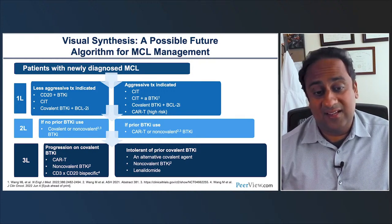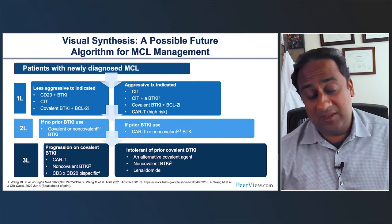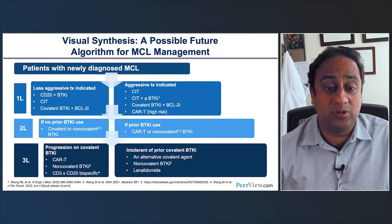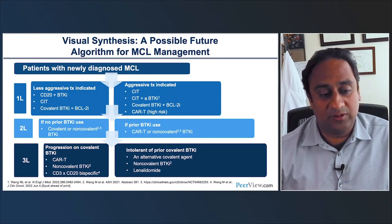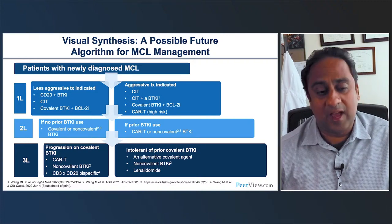In the second line setting, the question, just like that last case, is did they get a covalent BTK inhibitor in the front line? If they did, that's going to change your second line algorithm, and it might be things like non-covalent BTK inhibitors that you go to first, or CAR-T cell therapy, if they have not been previously exposed. And then third line or later, I think it's really going to be focused on new agents. Some of them are still upcoming, things like bispecific antibodies, newer forms of CAR T targeting different proteins or antigens, and new non-covalent BTK inhibitors as well.